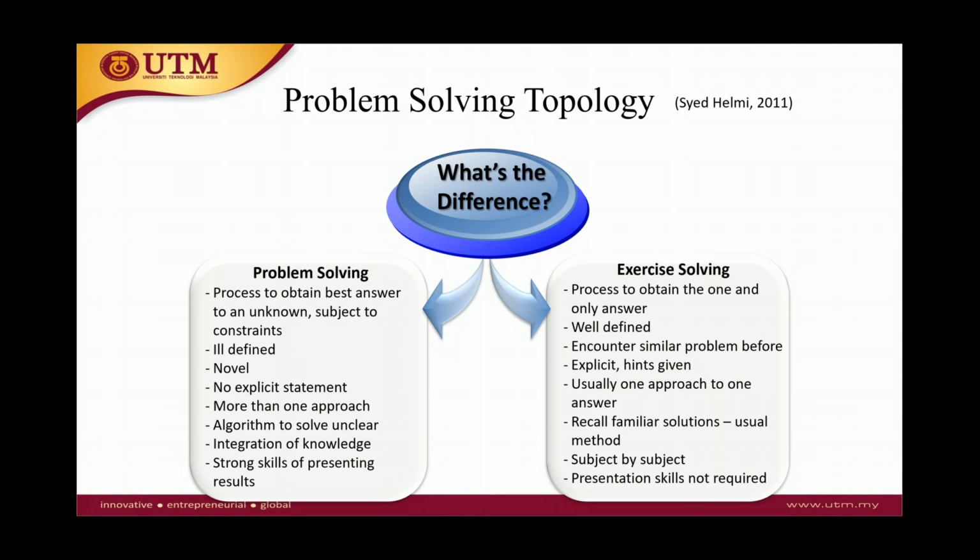industry always complain about students, new graduates, not being able to apply what they have learned, although they have passed or they may have done well in certain courses or in certain content. So whether we like it or not, if we want our students to be able to solve real world problems, then we have to give them these kinds of activities in our classrooms.